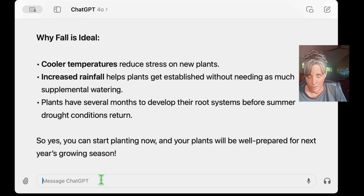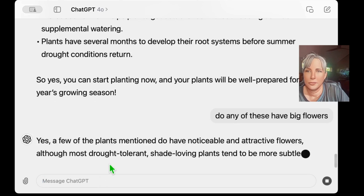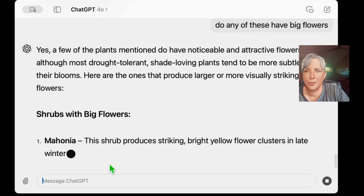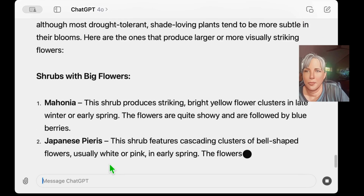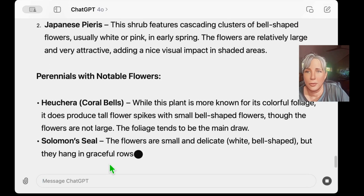And then I'm going to say, do any of these have big flowers? So now she's giving me ones with notable flowers.